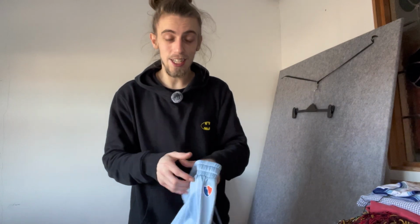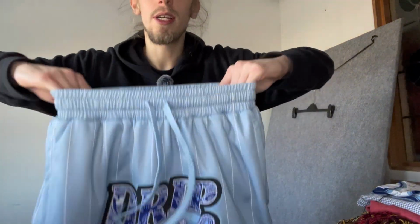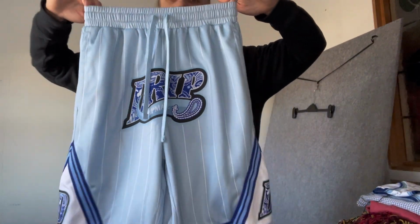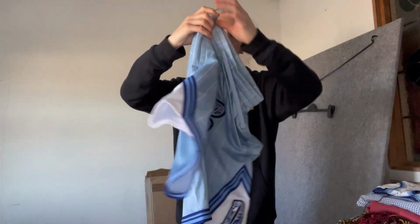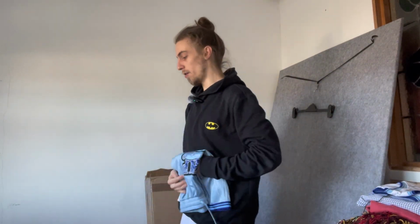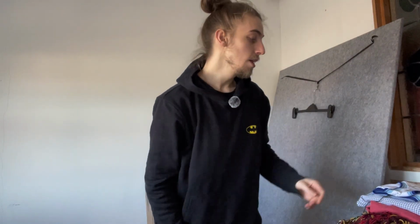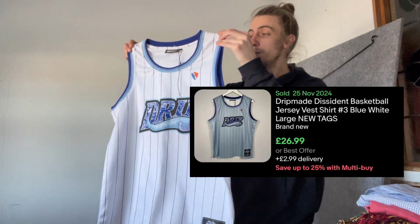This next one was actually a set, so I'll show you these and then the other part. But the brand is Drip Made. It is a size small, Drip Made basketball shorts. And you've got the D on there. Really, really nice. Quality pair. I've not seen these shorts anywhere online. I can't find them at all. But I can find the vests, and the vests seem to sell for like 25 to 30 quid on their own.